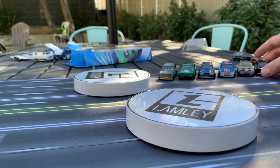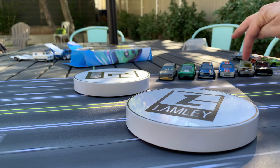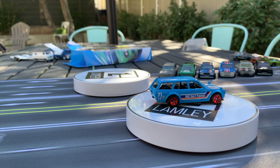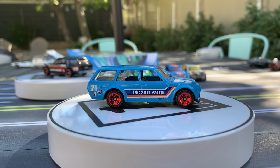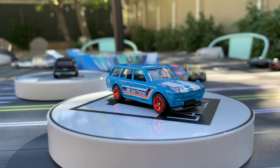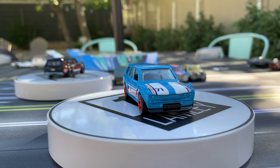That was number 18, right? 23, 22, 21, 20, 19, 18, 17. There's that JNC Surf Patrol that so many of you are not fond of. I'll put this one up higher than the Zamac because I like the theme. Why not have a surf-themed Datsun wagon?